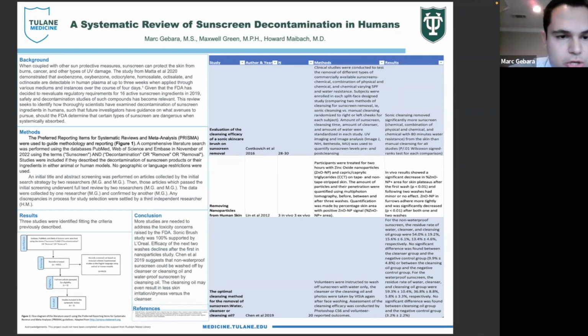And so the conclusion of this review is that we need more studies to determine how we can adequately remove sunscreen from the plasma. But the going medical consensus right now is that it is still necessary to apply sunscreen, especially during peak sun hours from 11 a.m. to 4 p.m.